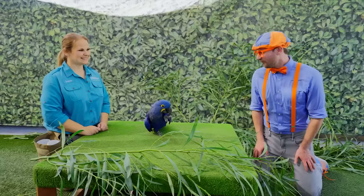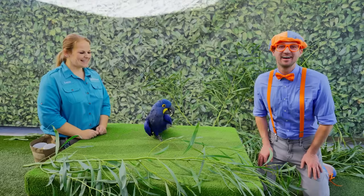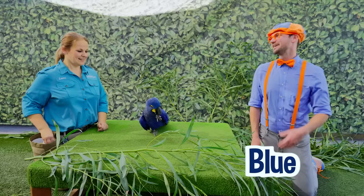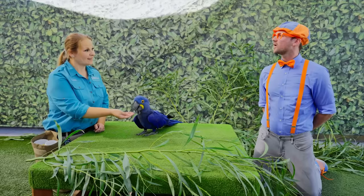Check it out! Look at this bird! Oh, hello! What kind of bird is this? This is called a hyacinth macaw. They're found in South America, and his name is Lightning. Wow! South America. Whoa! And he is such a pretty blue color. That's one of my two favorite colors. Awesome! Yeah, he's blue because it helps him to camouflage up in the tops of the trees. All the tops of the trees provide a lot of shade, and so the blue helps to mix in, and you can barely even see him.